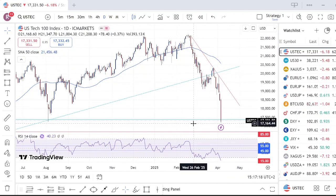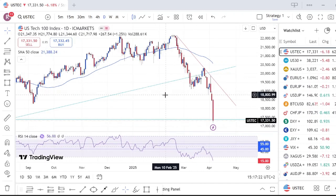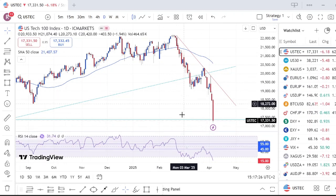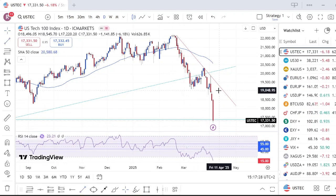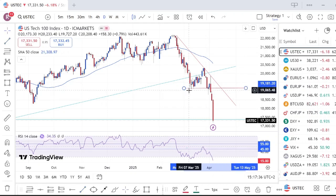So there's definitely a need for a retracement. What could we potentially see from a retracement? So we could potentially see the markets continuing bearish, however, pushing up from this level, coming all the way back up to about 19,200, which is where we have a potential break and retest level.